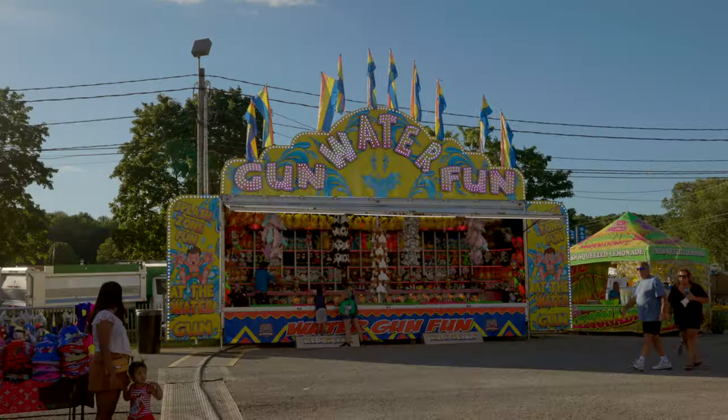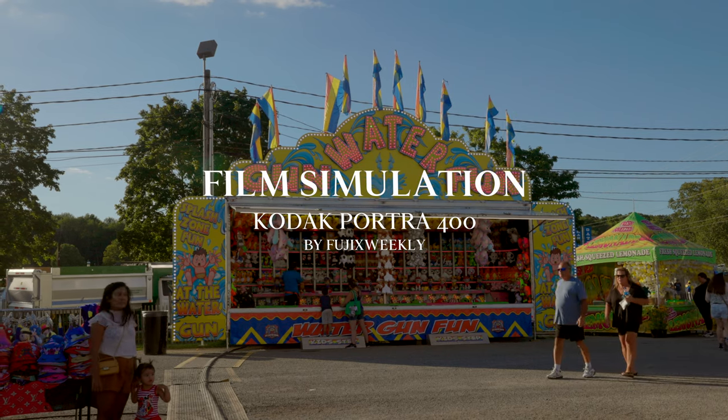So the look and feel of this camera definitely feels like a film camera, but then I was wondering if these film simulations were actually accurate and actually can render the look of film without having to do any post-processing. So luckily, when I got my hands on this camera, the New Jersey State Fair had just rolled into town, and I went there with my brother to record some footage and also shoot the Fujifilm camera to test out my first film simulation, which was the Kodak Portra 400 simulation by Fuji X Weekly.